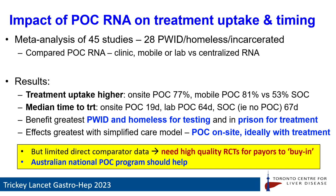And so you can see 77 or 81% compared to 53% in the standard of care arm. The median time to treatment went down, and the benefit, importantly, for testing was greatest in people who inject drugs and people struggling with homelessness, whereas the effect on treatment was greatest in the prison setting. And really, the effects were clearly greatest.